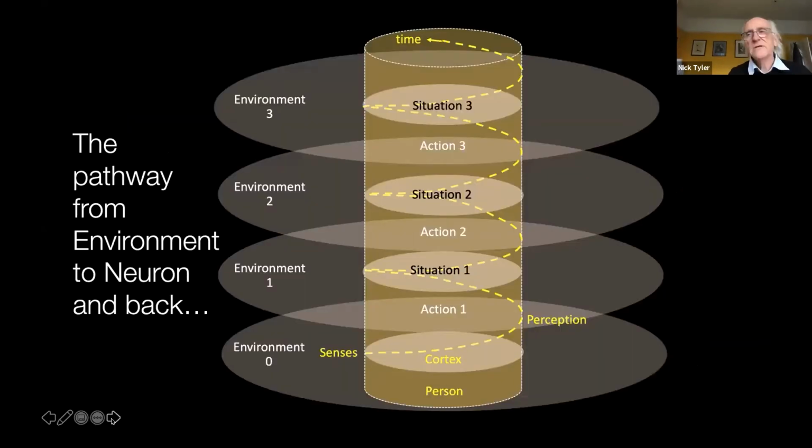That then turns into the way in which we change the environment. Here is a representation of a person in an environment. They sense that environment, it's processed in their cortex, they perceive, and that means they move to another part of the environment, so you've now changed the environment. We have a new environment, and the whole process repeats, through time. That process is going on the whole time, and that's the hardwired bit of how we interact with the environment.